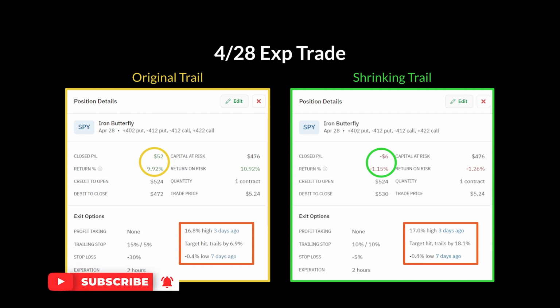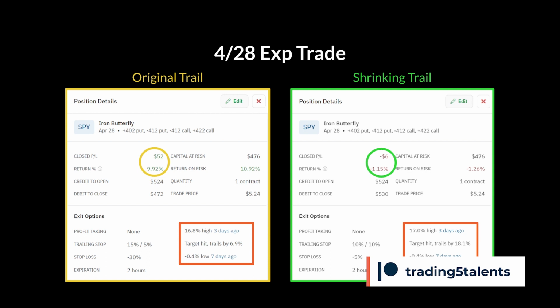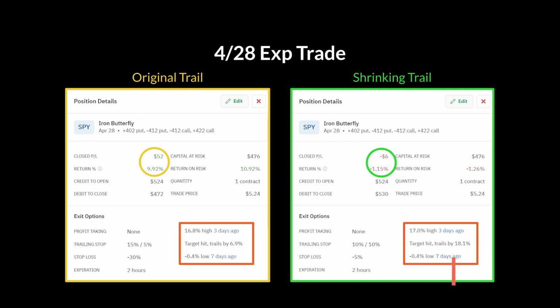With the original trail, however, it went up to that 17%. It came back about 5%, and that's what would have closed that particular trade. So that's why I gained $52 in the original trail, but I lost money on the shrinking trail.